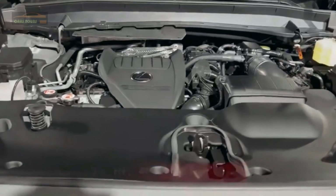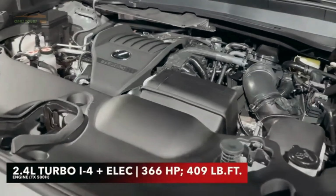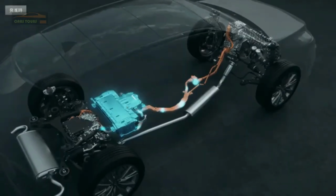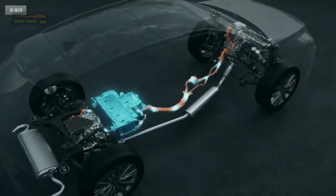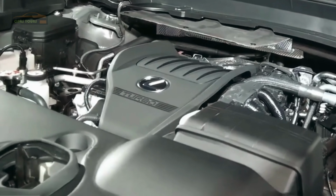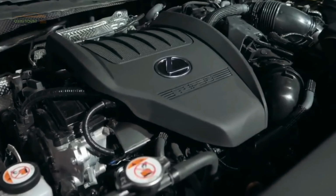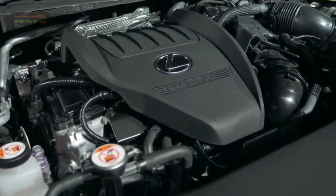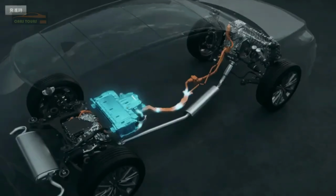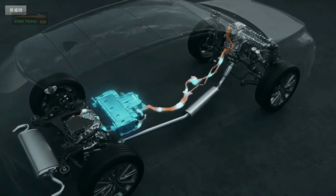Models wearing the TX350 badge are powered by a turbocharged 2.4-liter four-cylinder engine. This entry-level powertrain makes 275 ponies and comes with an 8-speed automatic transmission and either front or all-wheel drive. The TX500h F Sport Performance ups the ante with standard all-wheel drive and the addition of a hybrid assist system that boosts horsepower to 366 ponies. This model comes with a 6-speed automatic rather than an 8-speed.